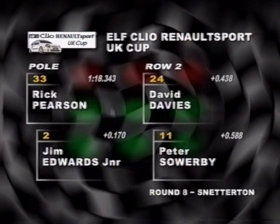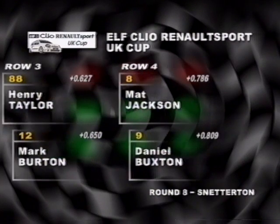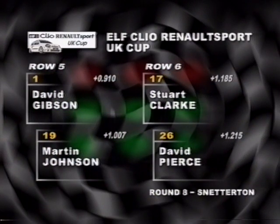So as the sun sets, Rick Pearson and Jim Edwards Jr. head the field for the Elf Clio Renault Sport UK Cup ahead of David Davies and Peter Sowerby, with Henry Taylor and Mark Burton on row 3 ahead of Matt Jackson and Daniel Buxton. Completing the top 10, David Gibson and Martin Johnson ahead of Stuart Clark and David Pearce.